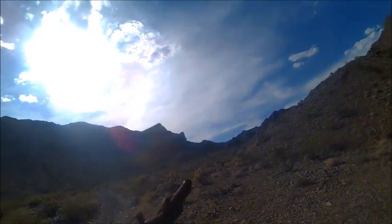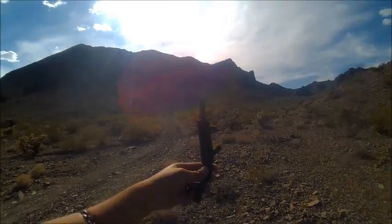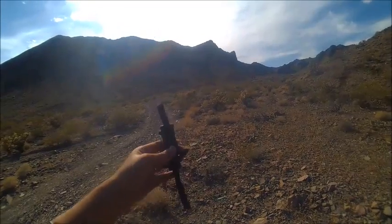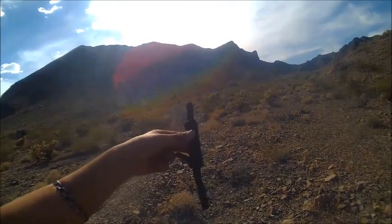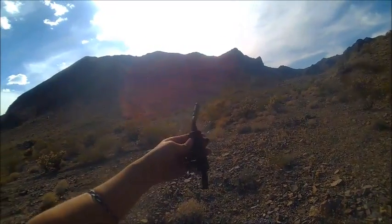There's some old parts. You know what that is? Anybody know what this is? Just take a wild guess. Nobody? If anybody knows what it is, let me know. I could easily tell you what this one item is.